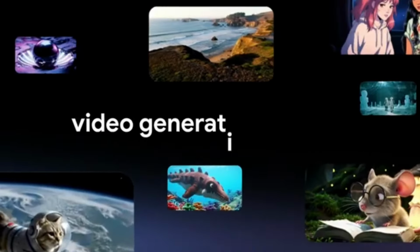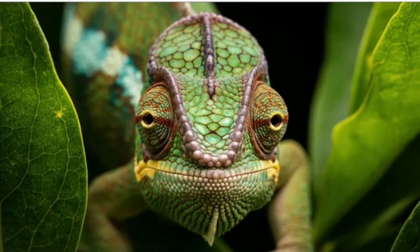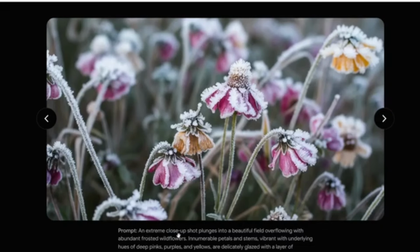In addition to the Veo3 video generator, Google also released Imagen 4, which is the latest image generation compared to Imagen 3, the old image generation. This has a very good, amazing image quality up to 2K resolution, which is good for printing and high quality definition images. It takes into account the tiniest detail in each picture, and you'll be able to see the incredible beauty of each image generated by this software.